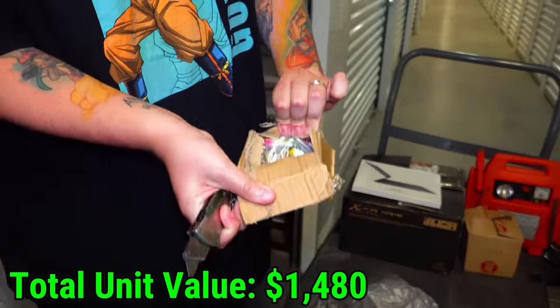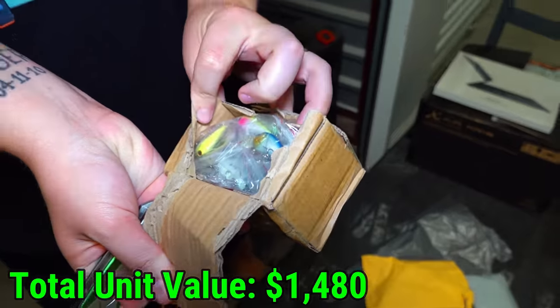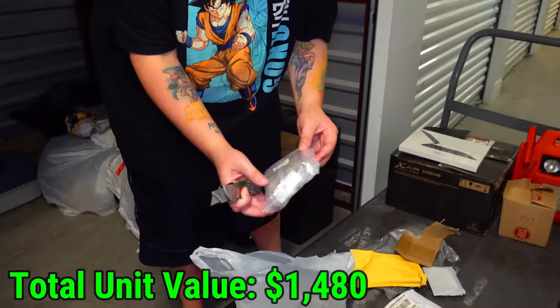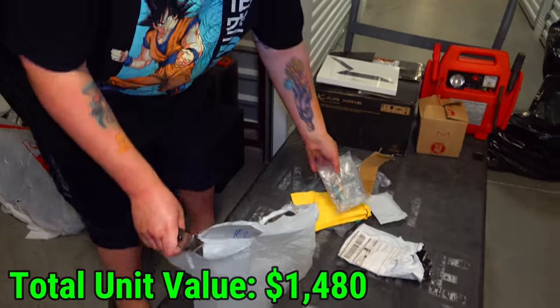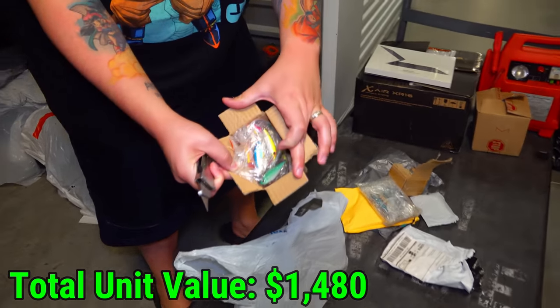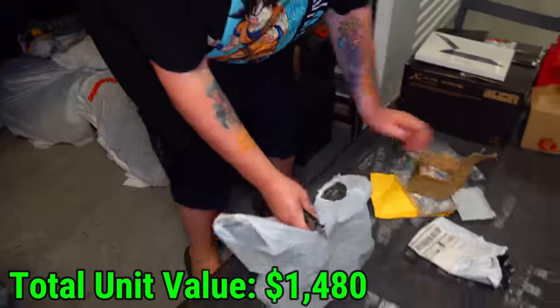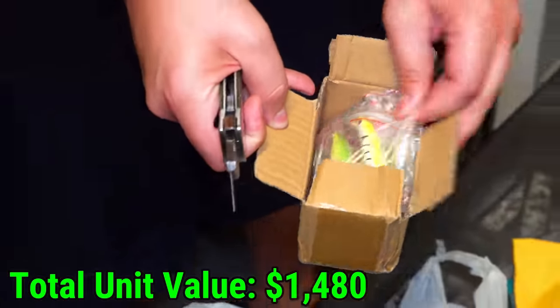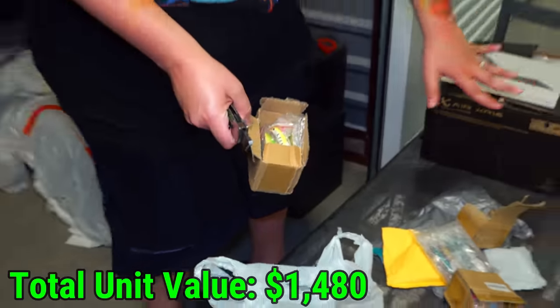Well, fishing lure galore. There's that. These, they're all fishing lures as well. Well, definitely have a whole lot of fishing lures. Does that mean that's what all the boxes are? Fishing lure galore? I like the rhyme. And one more. Fishing lure galore. These are small ones too, so I bet you all together there's probably 100 fishing lures right there.